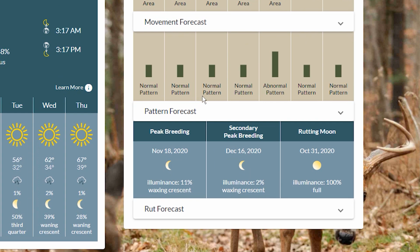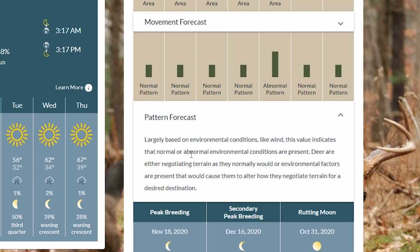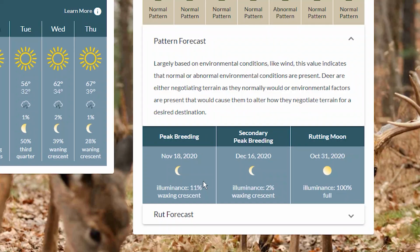And then for the pattern forecast, we have either a normal pattern, abnormal, or very abnormal pattern. Again, with the drop down, we'll be able to figure out a little bit more about what that's actually telling us. And I'll go into a little bit more detail on that as well. Finally, here on the prediction side, we have when the peak breeding and secondary breeding is supposed to peak.